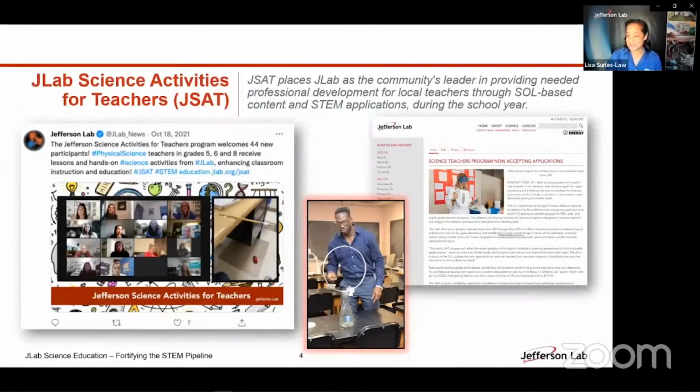We usually do this in person, and for the past 2 years, we used a virtual format that had to adjust to the ever-changing needs of our teachers over the past 2 years. So the very first year, we were virtual just like our teachers were. We modeled the activities, the demonstrations, the experiments, exactly how they would be able to model them virtually to their classroom.